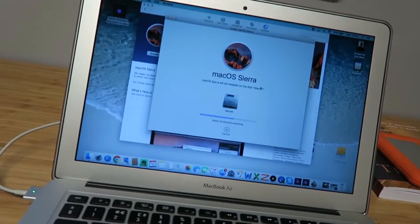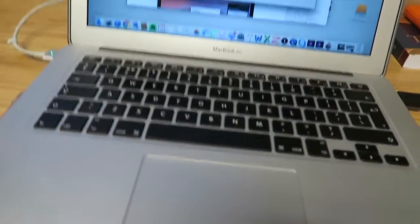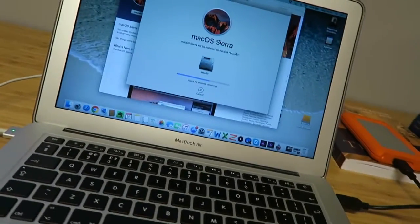Thought I'd treat myself to a bit of a scalping. I am adding the new macOS Sierra onto my little MacBook Air. Is that going to be a good thing or is that going to be a bad thing? Time will tell. But look at this. Look how organized all this is. But I'll let you into a secret. They're empty. There's nothing in them at all.